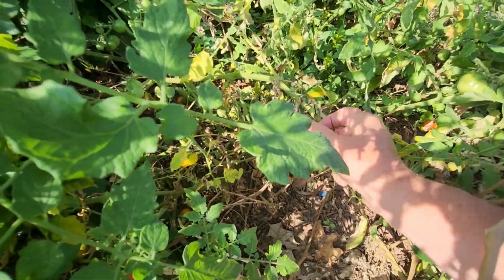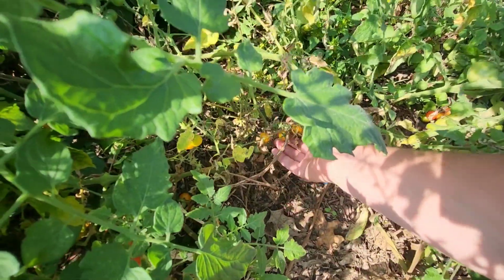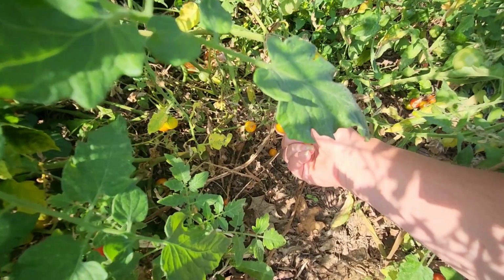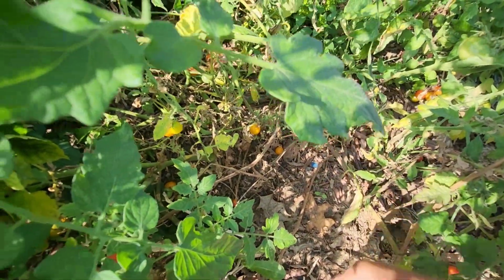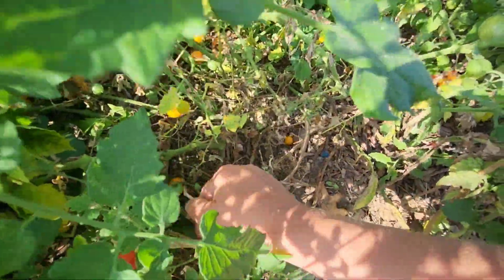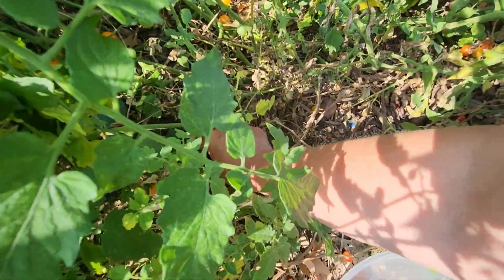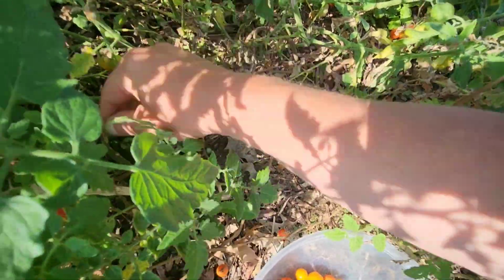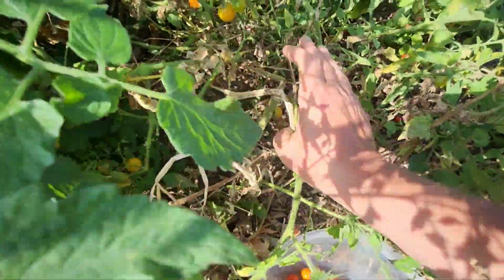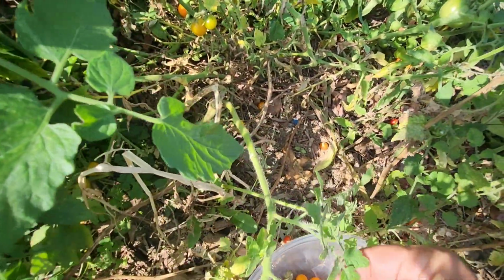I think when I go to plant this again, it's going to be planted away from my other ones, because these just literally took over. These sun gold cherry tomatoes, they just literally took over my garden in here. So, yep, I'm going to be planting them away from everything else. You can see, I'm trying to get down in here. And we got some red cherries.